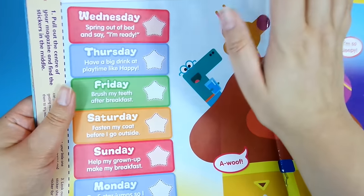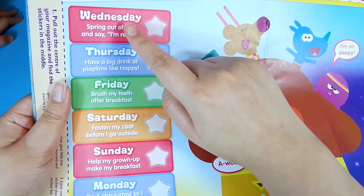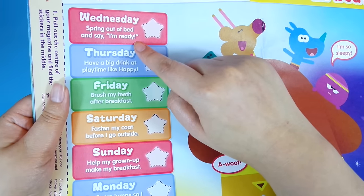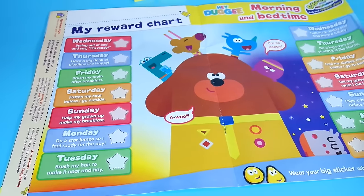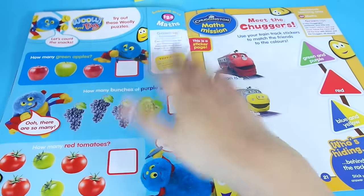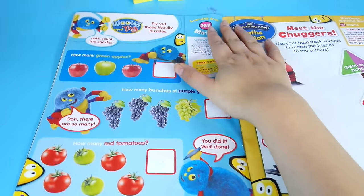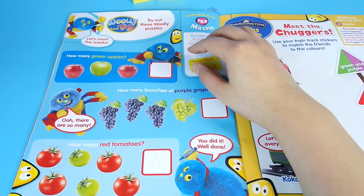I think we're going to stick this one on the wall because we love Hey Duggee. So every day you get something to do. So, for example, this is Wednesday. Spring out of bed and say, I'm ready. That's really cool. So stick that on the wall. So every day you get something cool to do. And we've got this Woolly and Tig page, and here it says count the snacks. Now this one, you see you have a bit of a guide there, so it's good for children who are just learning how to count.